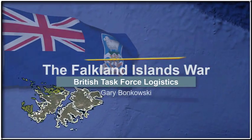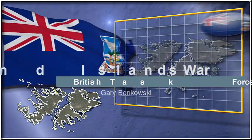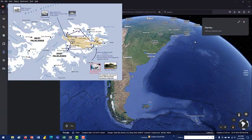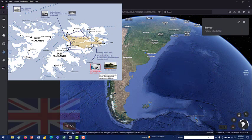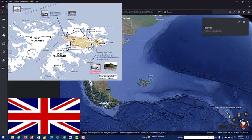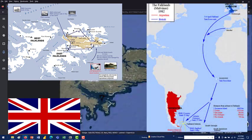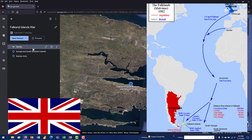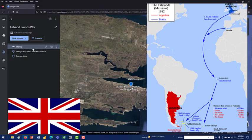For this episode, we'll take a look at the planning and execution of British Joint Force logistics in support of the Falkland Islands War. The British task force was faced with the daunting challenge of projecting force some 8,000 miles south to the Malvinas, and did so within 72 hours of Thatcher's announcement that Britain would be mobilizing a task force in response to Argentina's invasion. So let's get started.